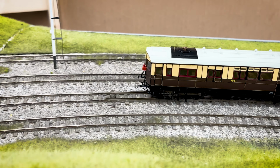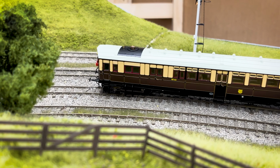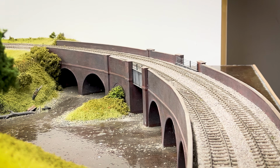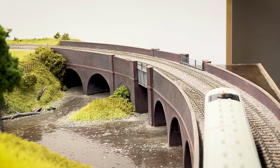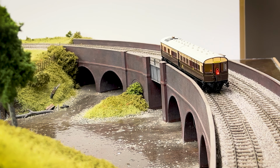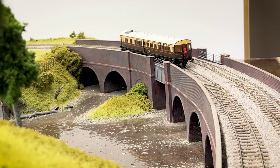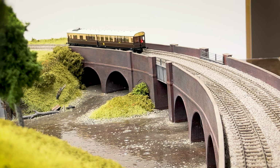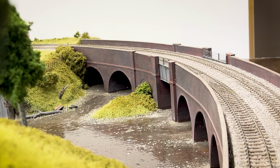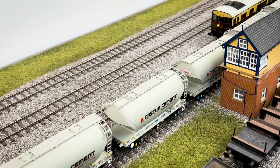Lovely. Now, as far as the model's concerned, what's driving the mechanism here? Okay, so we've got a nice neat 5-pole motor which is tucked cleverly inside the boiler. So it literally sits vertically up inside that area of the locomotive, very neatly concealed. The chimney actually push fits into the top of it, so it still rotates with the bogie as it would do on the real thing, and that gives it a really neat and authentic feel as well.